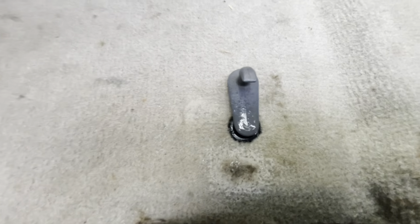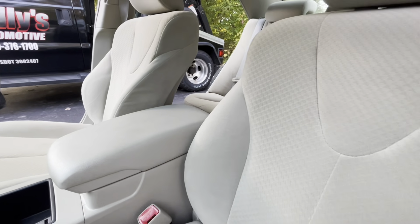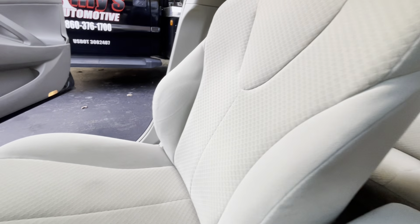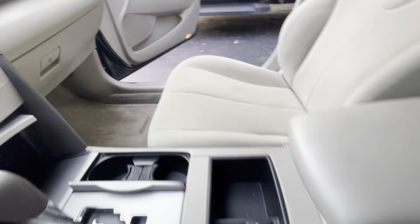So this is what we've got going on under the floor mat of the driver's side seat. Now, this client is super concerned about the floor mats. He's like, can you get the floor mats clean? So guess what we're going to focus on? We're going to make sure we've got these floor mats looking as spotless as we can possibly get them.